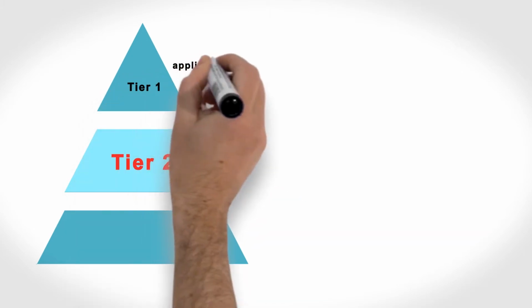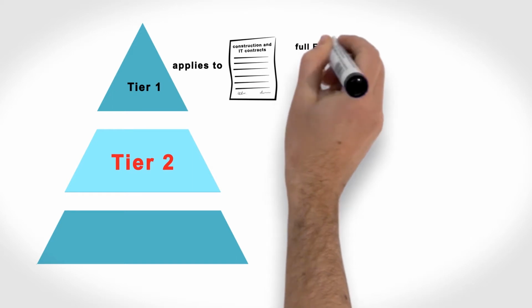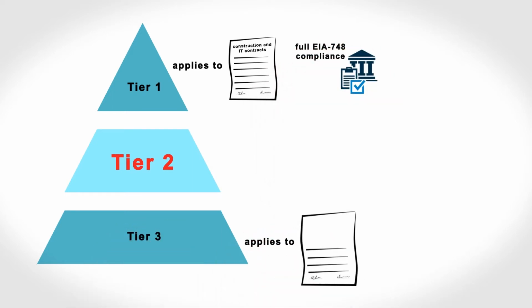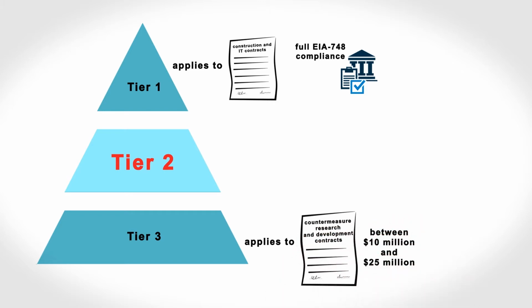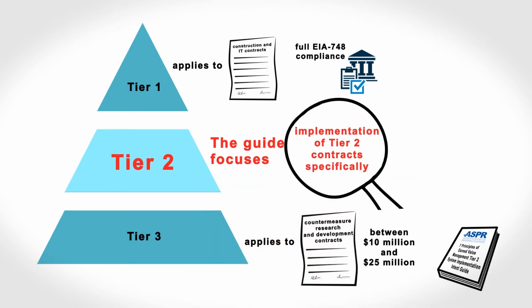This requirement is known as the Tier 2 requirement, while Tier 1 applies to construction and IT contracts and will require full EIA 748 compliance, and Tier 3 applies to countermeasure research and development contracts between $10 million and $25 million, and will require EVM implementation that is consistent with the 7 Principles approach. The guide focuses on the implementation of Tier 2 contracts specifically.